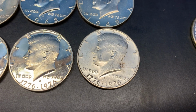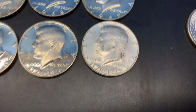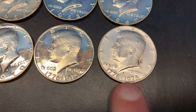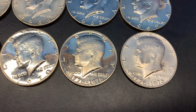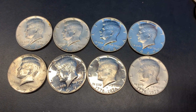And I know I mistakenly called one of these Bicentennial S's a proof. This one here on the right is not a proof. It's just a regular strike, but it is silver. And then that proof there, the Bicentennial. So all of these just kind of unique finds, hard to come by.